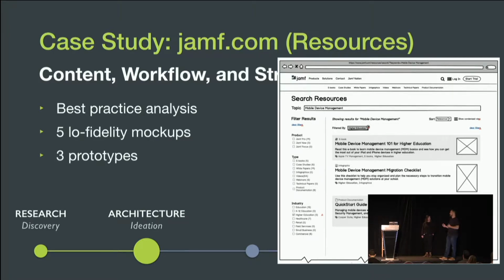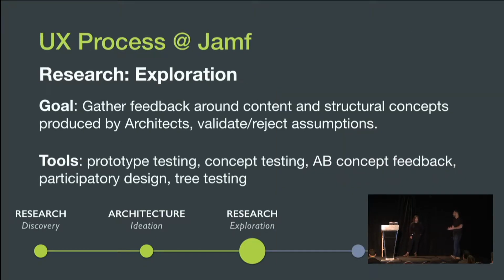And prototype here, the difference between that and a mockup: a prototype just means there's some interaction applied to it. So hotspot buttons, things like that. So maybe clicking the button on the low fidelity mockup will go to another page. And the hope with those prototypes is we use those for the next round of research. So it gets thrown back to research for exploration, and this is what it sounds like.